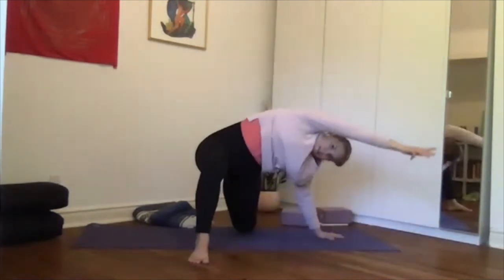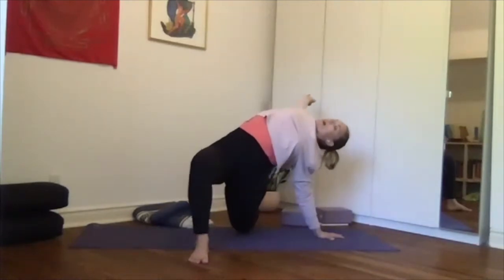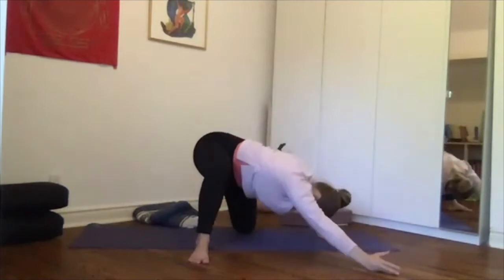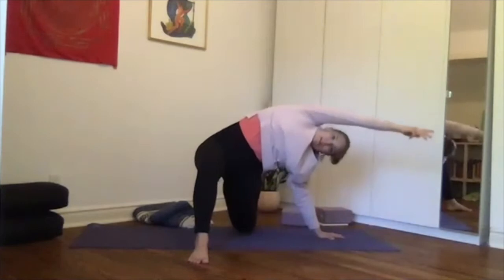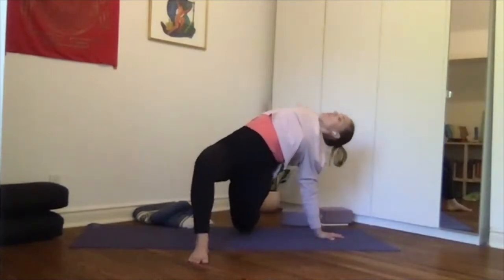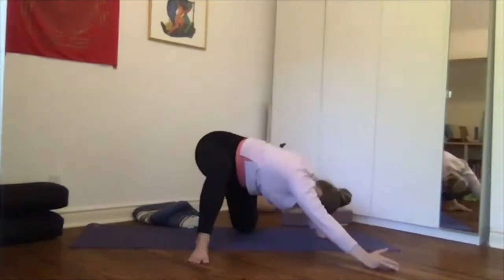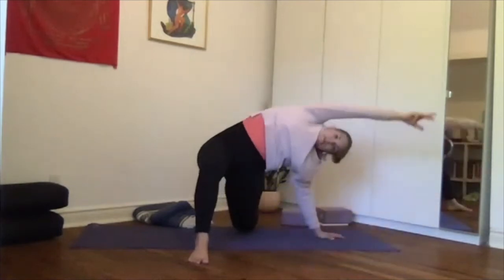And inhale as we peel open. And exhale as we take it down and across. Good, and one more time. Inhale and peel it open, rolling through the rib cage, open the chest. And exhale, take it down and across. And then we'll peel it open and we'll stay for a couple breaths.